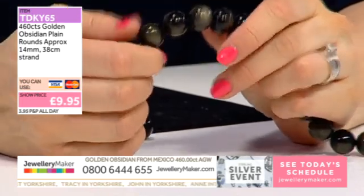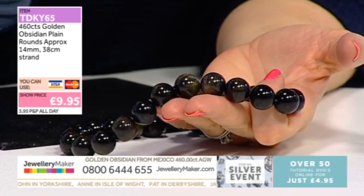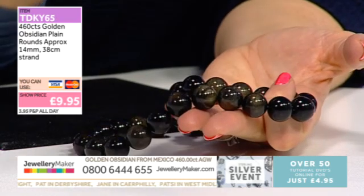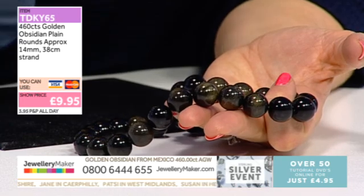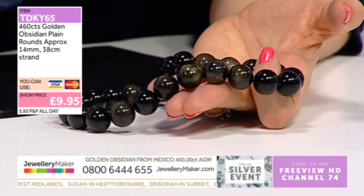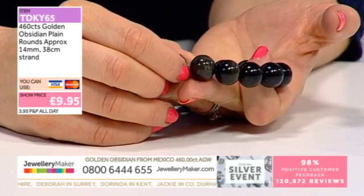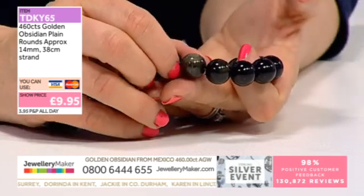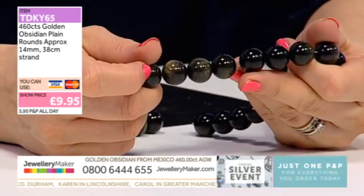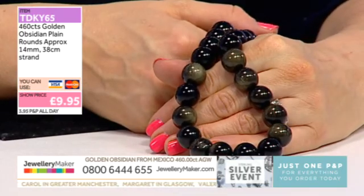460 carats, £9.95. We were discussing earlier that it's when lava coming out of the volcanoes millions of years ago drops into water, solidifies, and floats to the base of the seabed or the water source, and then starts forming into this gemstone. As it hits the water and solidifies, it takes some air in with it, and you have millions and millions of tiny microscopic bubbles, creating the most stunning schiller, giving you golden obsidian. That happened millions of years ago in the depths of Mexico, where this has been sourced. 460 carats at £9.95. Big, impressive statement pieces.